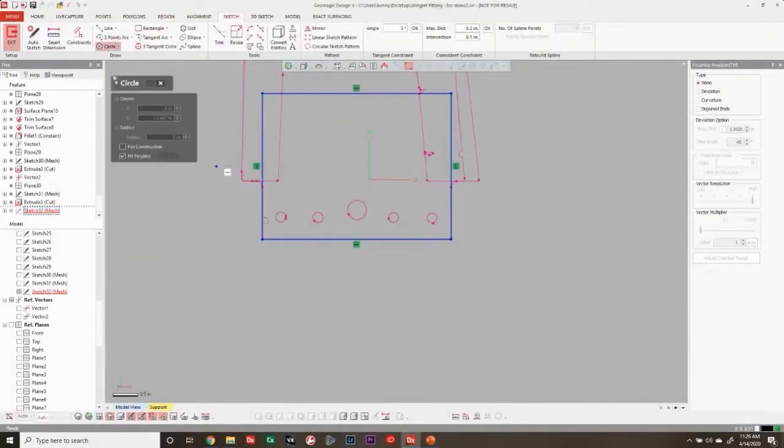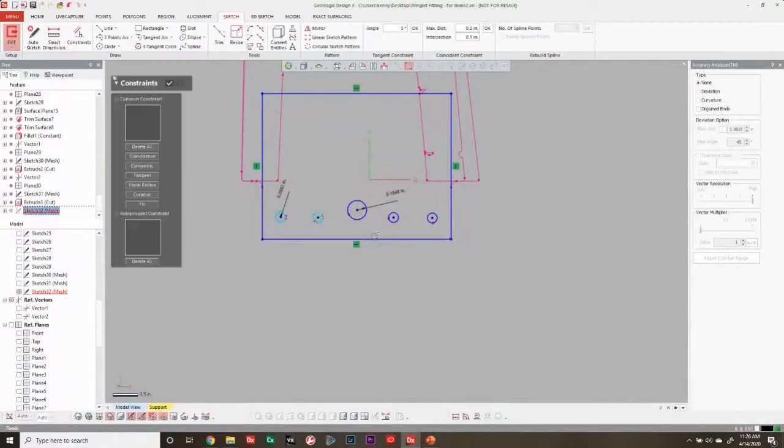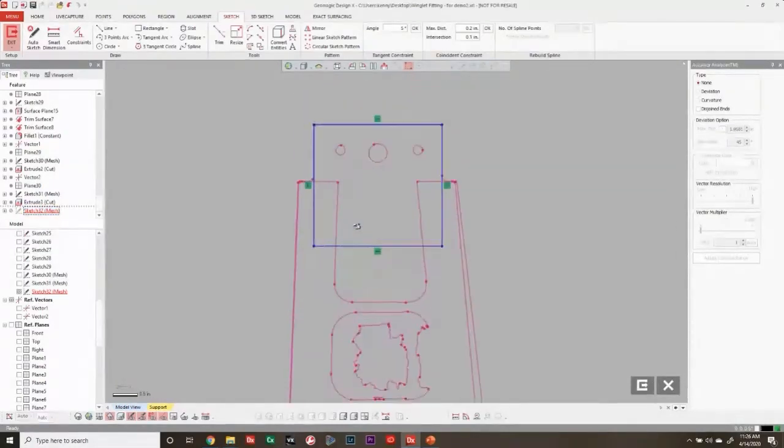There we go. Circles are just as easy. We're going to click right on that circle, and it's going to place a best fit circle on each of those. Again, we can go in, select each of these, and dimension them how we want. If you want to make those an even 0.1, we can. We can make all the small ones an equal radius. And then go up to the other side, same thing.